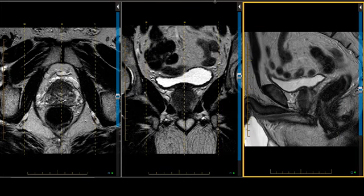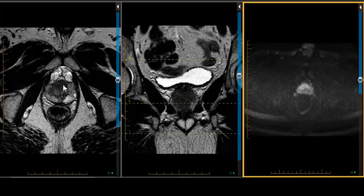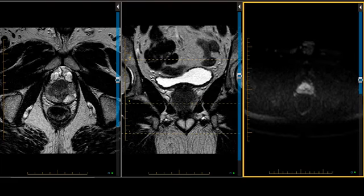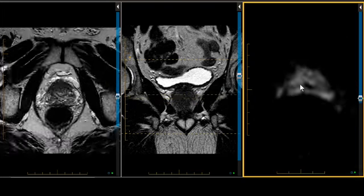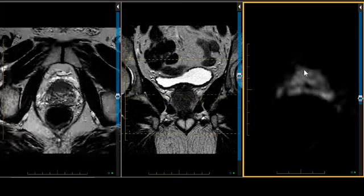That's probably my least favored sequence. Let's go to the diffusion image, the B1600 image, and right there, in the area we were suspicious, let's blow it up and make it bigger. We have diffusion restriction. There it is. You can scroll it. It's on multiple axial sections because it goes all the way up and down the base and apex of the anterior gland.